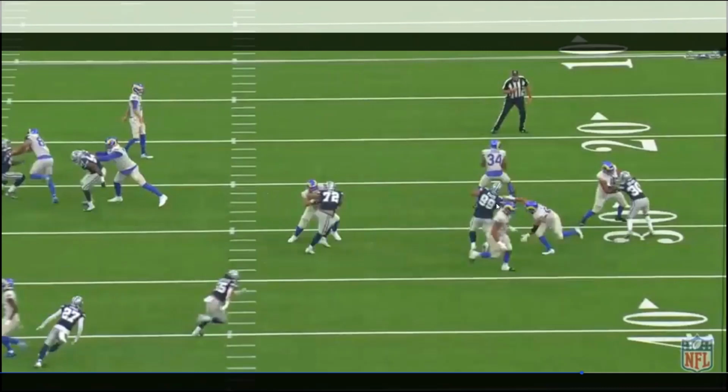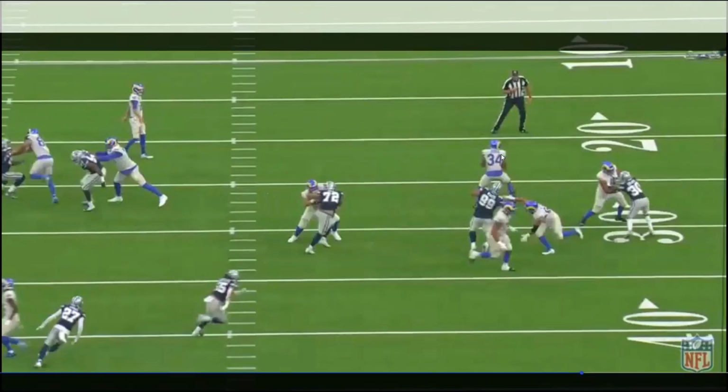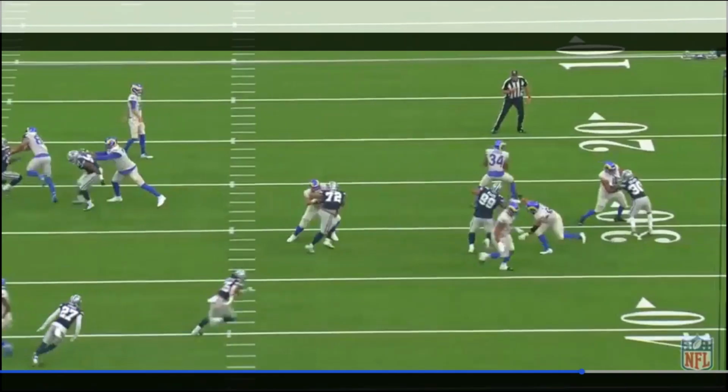This block is absolutely blown. This is Al Woods. He's a decent defensive tackle for the Dallas Cowboys. So Malcolm Brown is going to turn around, and he's going to see himself with numbers, but he's going to have a tackler to defeat, and he's just going to have to get upfield. So let's keep running it.